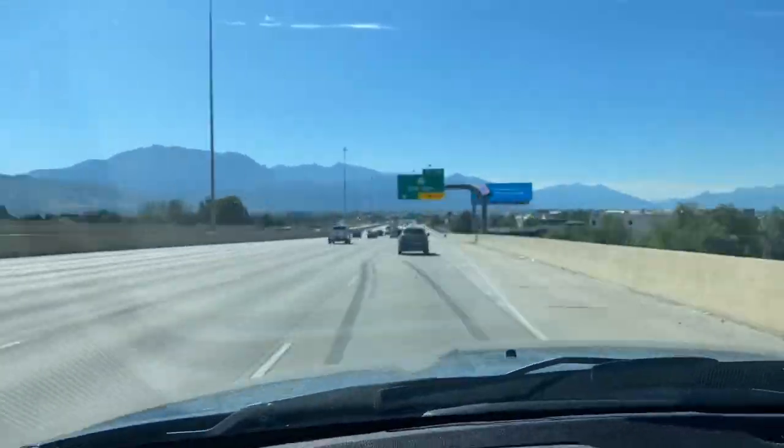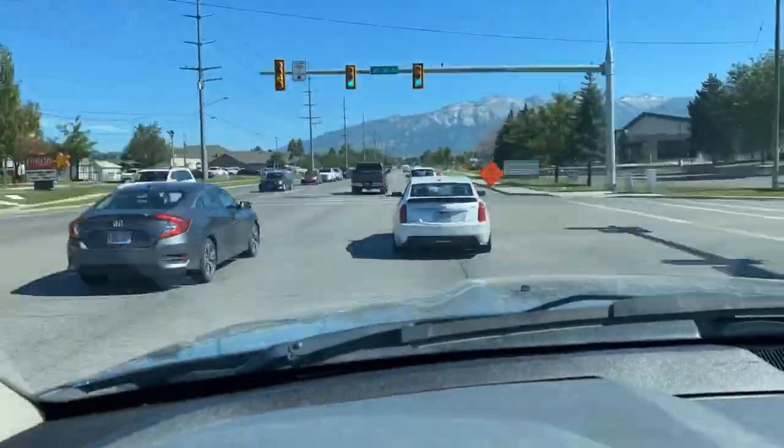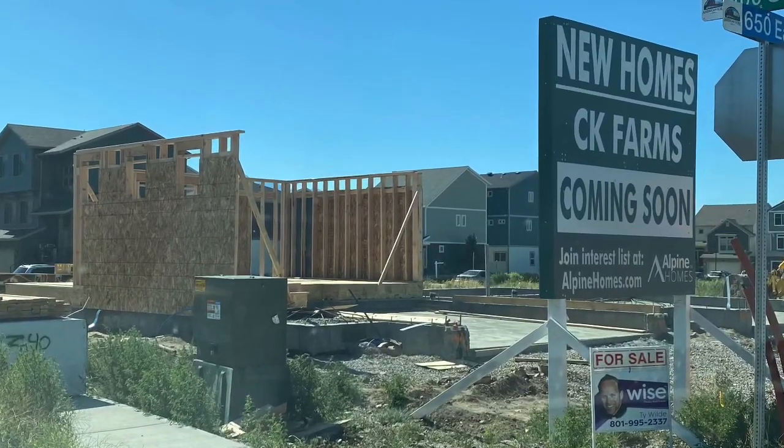Okay, so we're cruising down the freeway now, and we're almost to the exit, and I'm going to show you the drive into the community. So as you can see, this community is right off the freeway. For those of you who are in the tech industry or whatever else, you can get to the point of the mountain in probably less than 10 minutes from this location. You're also close to a lot of the other tech companies that are right here in this area. So it's a great location if you're looking for quick access anywhere to the freeway.